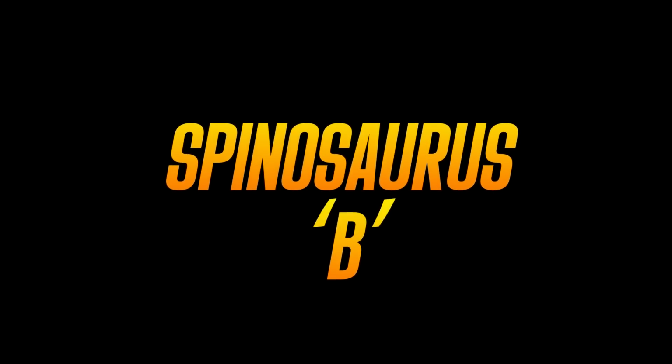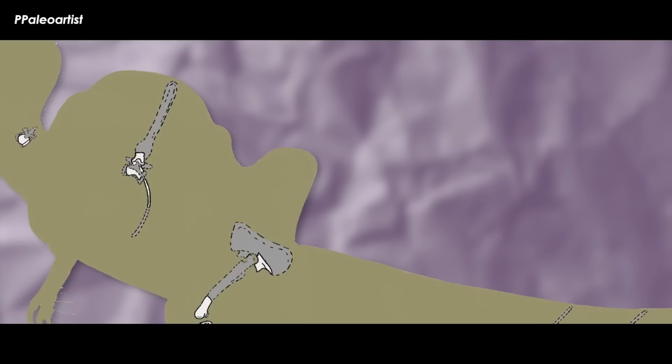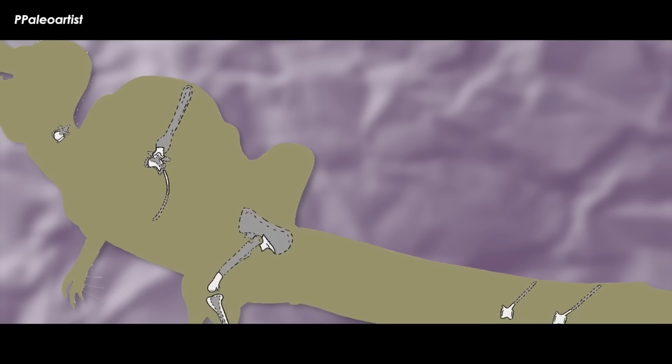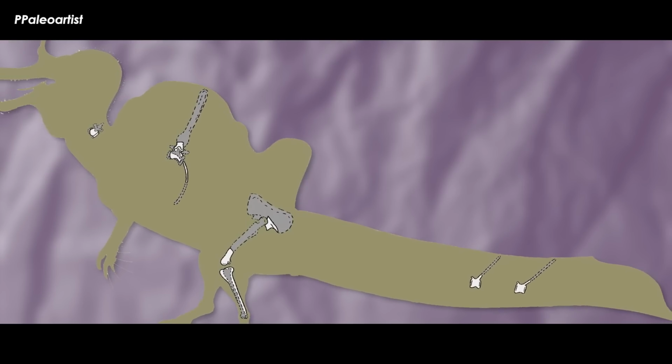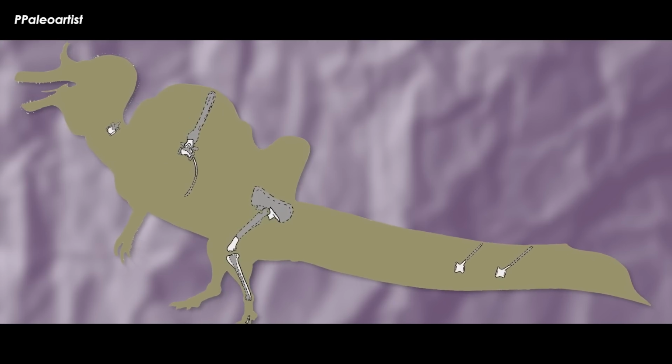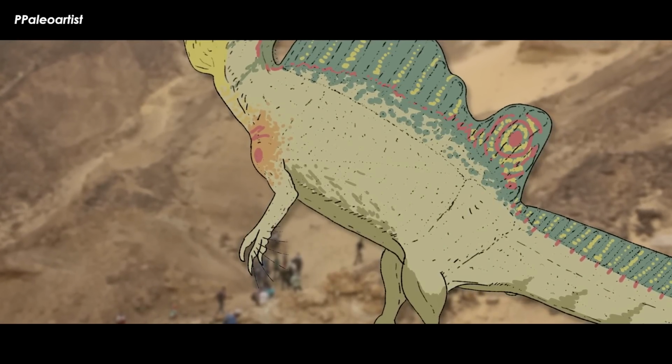Spinosaurus B. The Bahariya Formation would continue to provide more Spinosaur fossils during subsequent exploration efforts. Although unfigured specimens have descriptions, they do not have any photographs, since in most cases, they were not articulated or connected with other specimens. The Spinosaurus B case is an unusual one.